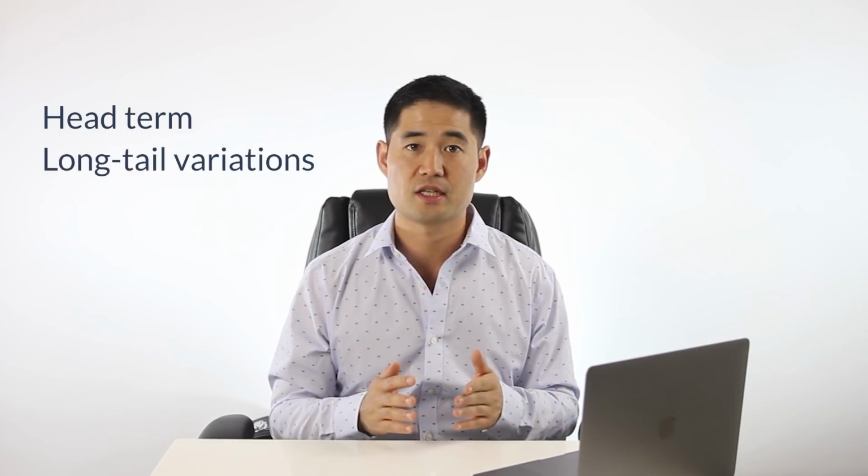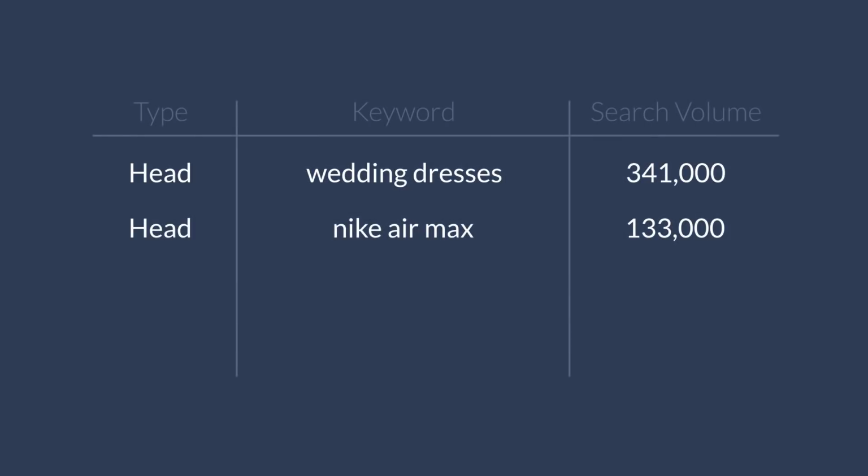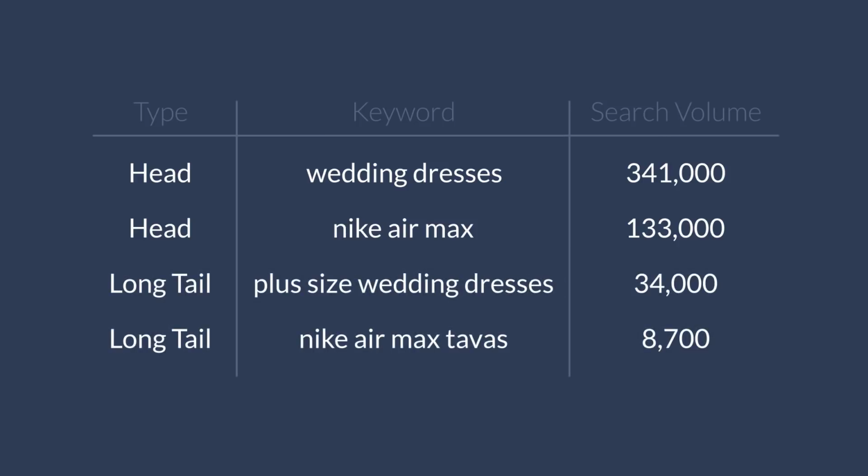From here, you'll want to prioritize these by the highest revenue generating pages or the pages that generate the most traffic for your business. Now for each of your pages, you'll want to look for a head term as well as long tail variations. In general, a head term will be a more popular keyword with a higher search volume. Long tail would likely have lower search volume, but are modified variations to the head term.